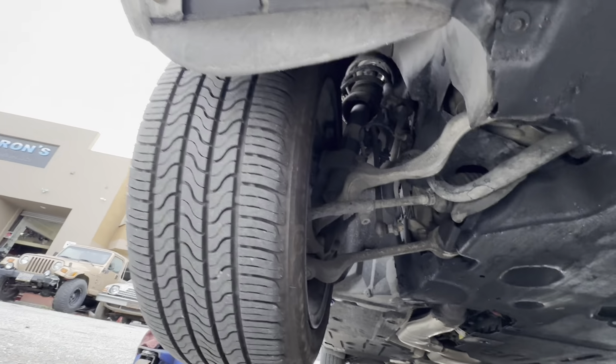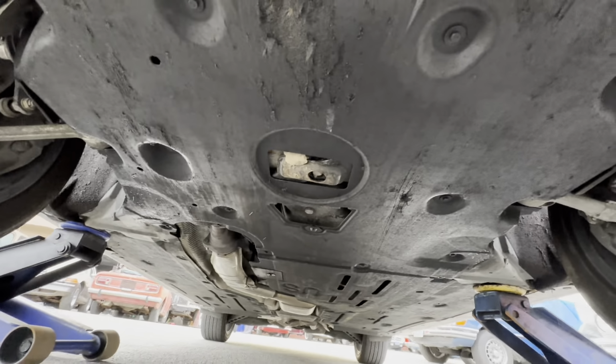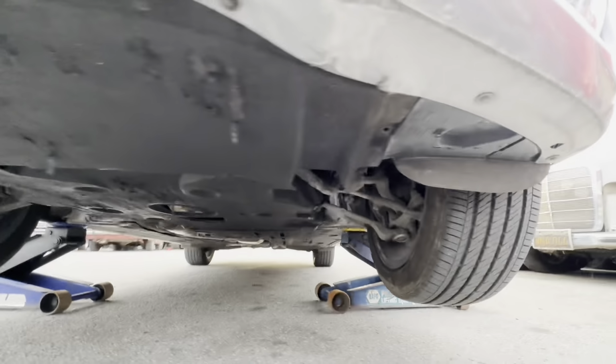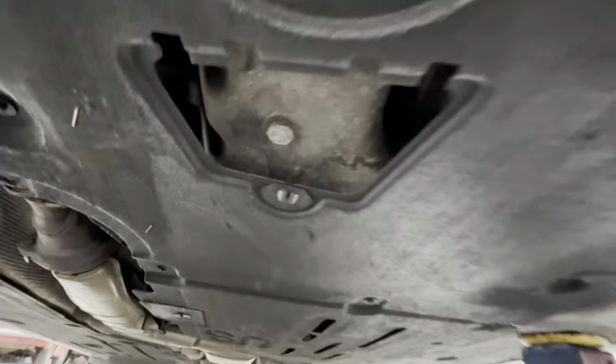Tires are brand new according to the guy. And the undercarriage looks very good. Doesn't look like there's any leaks. I know that because I kind of peek in here. Looks dry and there's no sign of leaking at least. The best way to do it is take that off, but that's quite a bit of work.